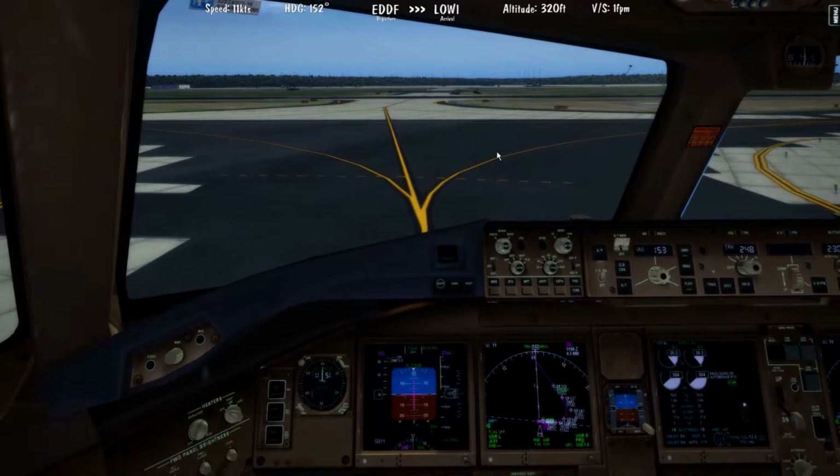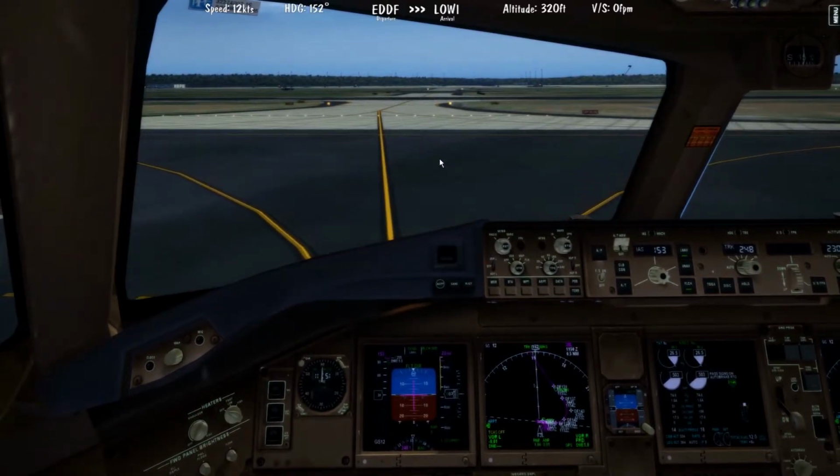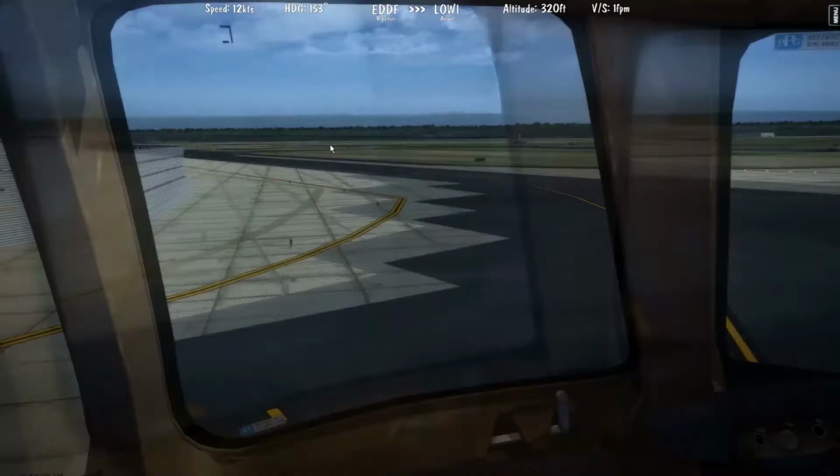Right, now we're on November 4. Straight up will be Lima 6. And that's the whole short point.